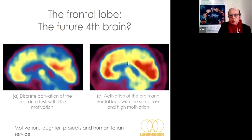On the contrary, this is the right, and look, the energy around is much bigger. There is more activation. The front lobe is activated, and a good part of the brain is activated to complete the task. This is activation of the brain and the front lobe with sometimes the same tasks, actually, but with a very high motivation. And this comes from you, not a fake motivation. And this is extraordinary because this is what we want. We want the activation of this part of the brain.